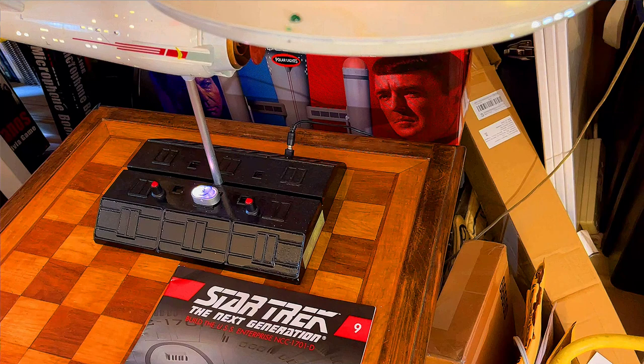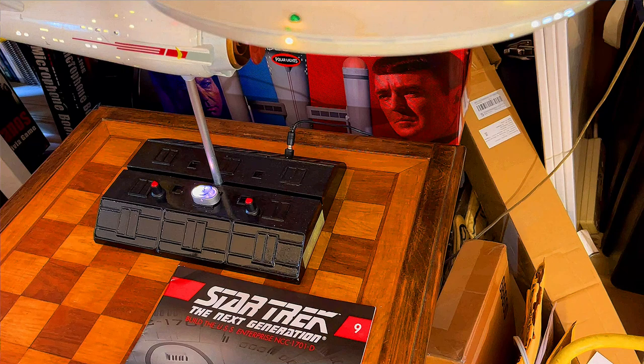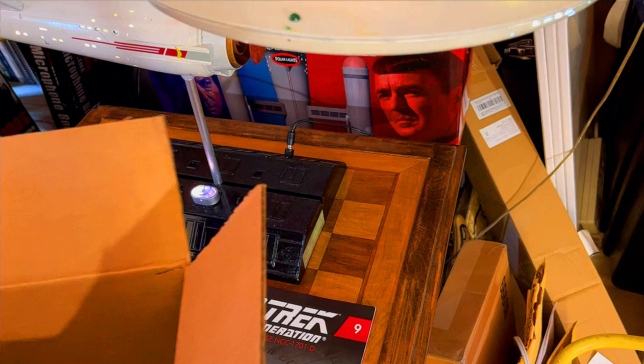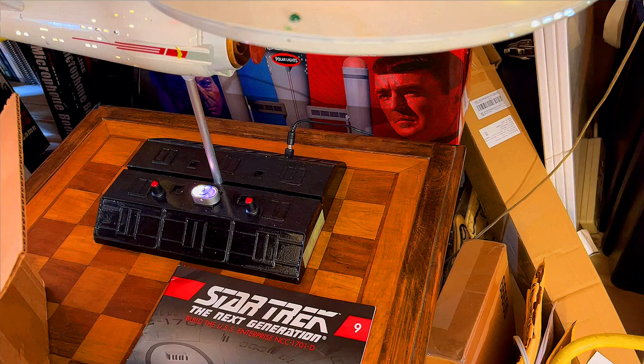So I contact Eaglemoss again and tell them that shipment 9 is messed up. So I explain the situation for them. So I finally get a thing in the mail. I open it up. And again, it's the wrong one. It's number 9. So now I'm thinking, oh my goodness, Eaglemoss must really hate my guts. Or they just don't like me for some reason.